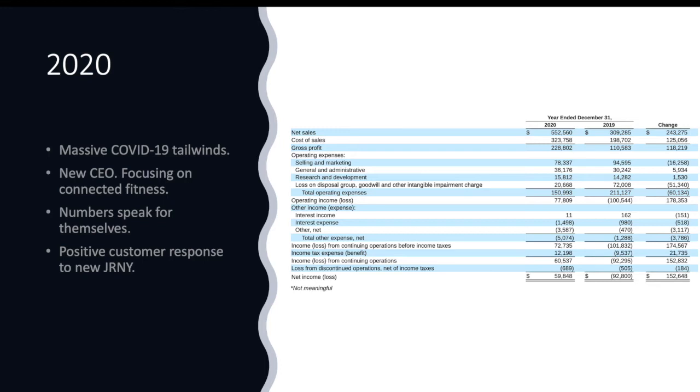Again, JRNY, really important. According to the annual 10Ks, there were a lot of positive customer responses to the new platform. Unfortunately, Nautilus does not publish, or at least I could not find anywhere in their annual reports, how much of their revenue actually came from the subscription of the JRNY platform. I hope eventually they do show this information or make it a little more clear. But Nautilus really does want to get a larger and larger revenue base, so they do have that recurring revenue stream. Peloton, I believe, has 20% of their revenue being recurring from their digital platform. So, yeah, Nautilus is definitely trying to focus on that.